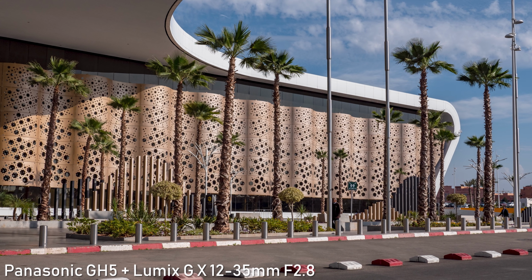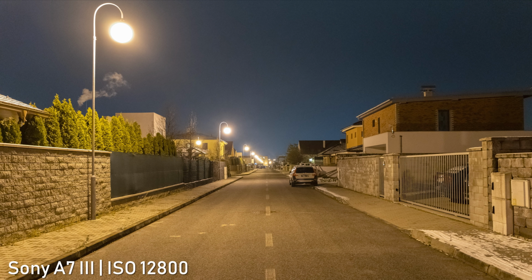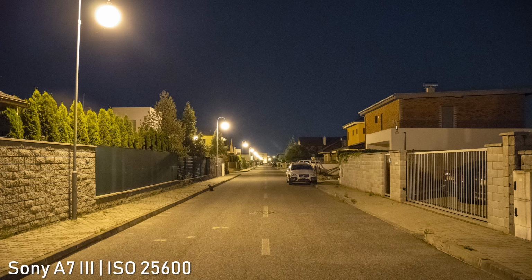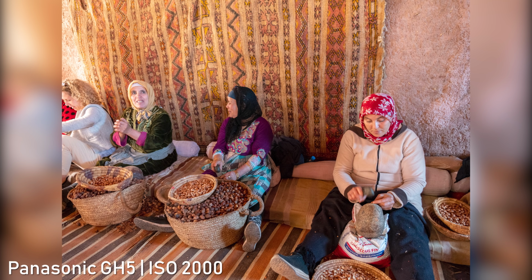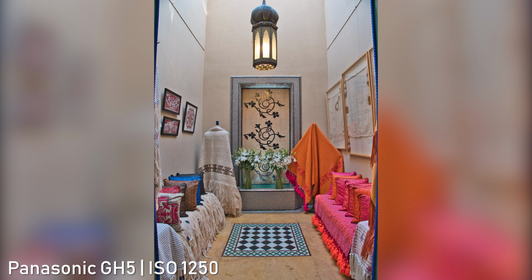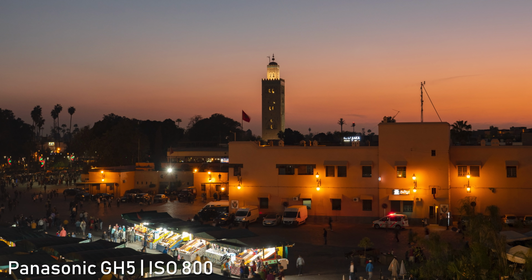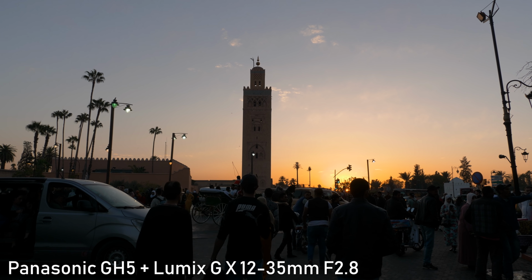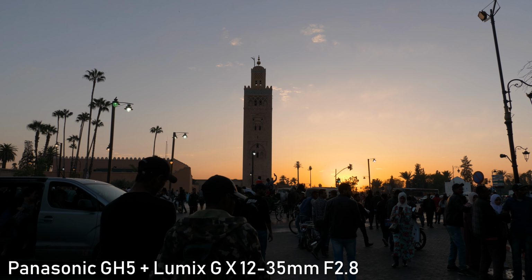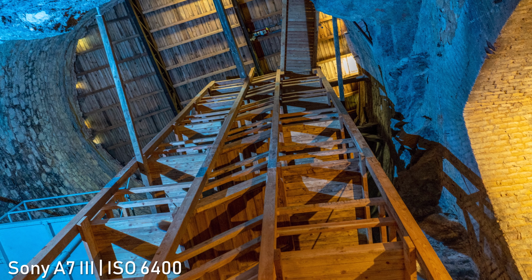On A7 III, you can generally go up to ISO 12800, ISO 25600 is an emergency option. On the GH5, ISO 3200 is as high as I would go. If you really need to, you can use ISO 6400, but I would only do that in low dynamic range scenes. If you want to use the GH5 in low light situations, you can still do it, but you need to have a fast micro four thirds lens, or you can use a speed booster and a full frame or APS-C lens. Generally, the A7 III is more suitable for low light shooting, of course.